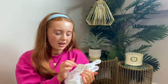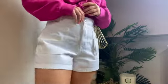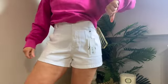Now, I sized up in these shorts because the reviews or the comments in the TikTok section say to size up on them if you want them sort of an oversized baggy fit, which I done. But now, looking at them, they are quite wide at the waist, so I need to try them on and I'll go from there. But just for reference, I am 8 to 10 in clothes. I am 5'4 and I have a shoe size of 4.